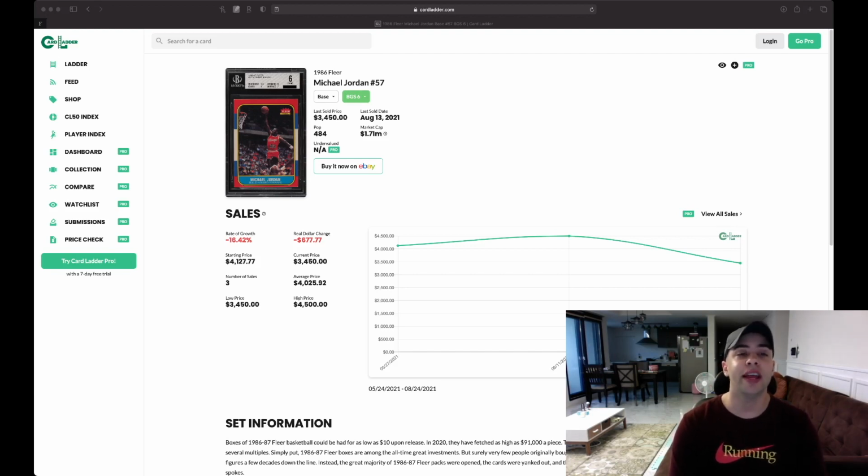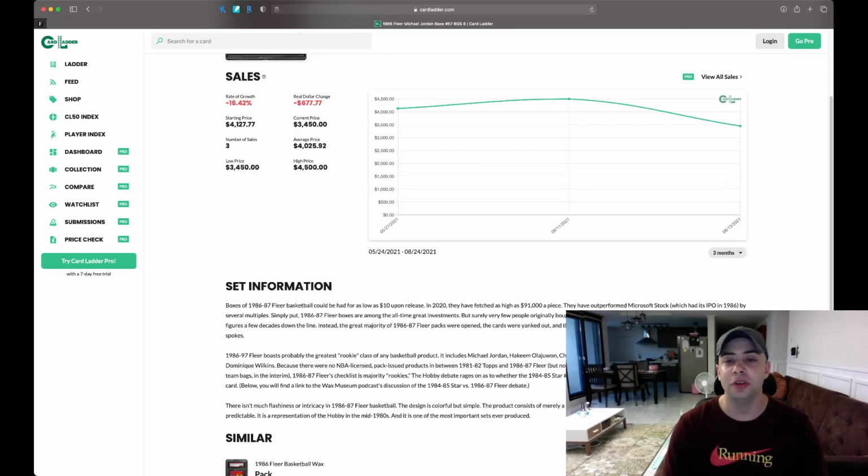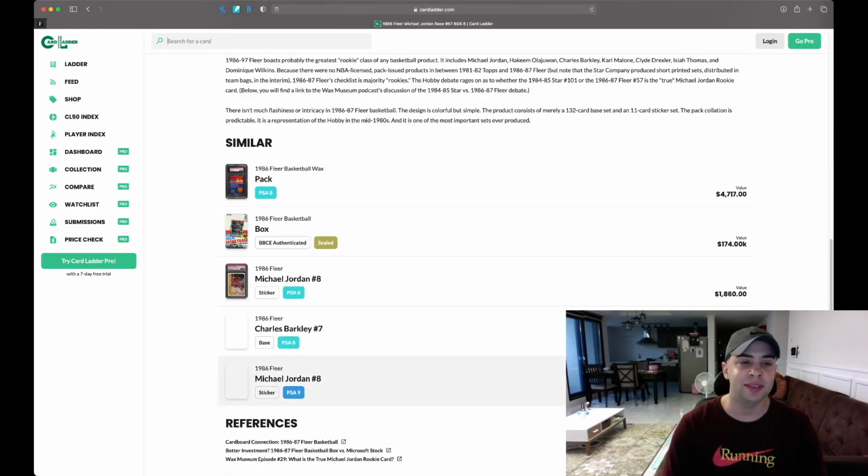And you can look at all the data on it, the rate of growth, the current price, starting price, average price, and so on. If you don't really know a lot about the card, you can see the information at the bottom and you can read about it, right? And it has similar products as well as references.